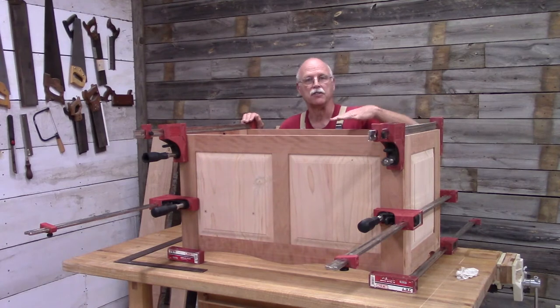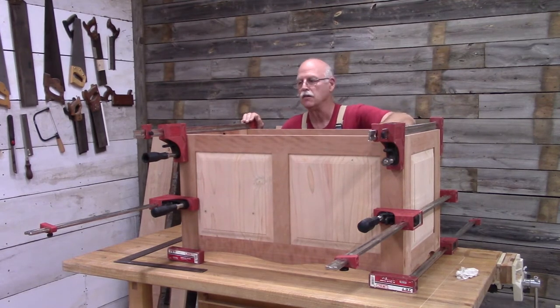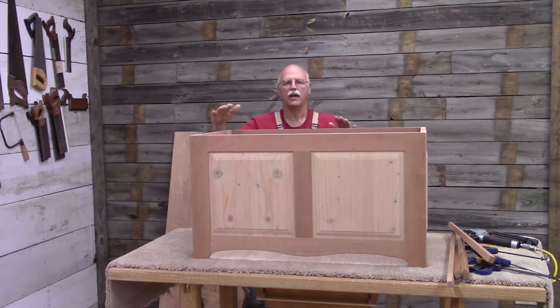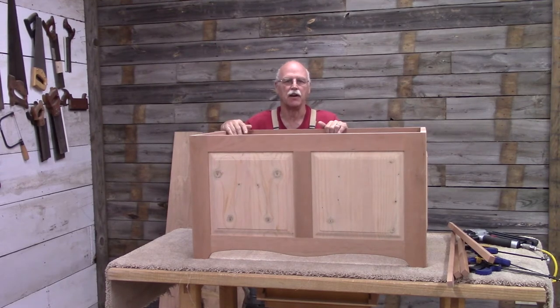Now you can see what the chest looks like. I've got it glued and clamped together. The locking rabbet joints on the corner make it easy to align and square. So now I'll let this set overnight and then work on the top and bottom. Okay, I've removed the clamps from the glue up. I've sanded it and rounded over the edges, and now I'm ready to install the bottom. Let me show you how I do that.